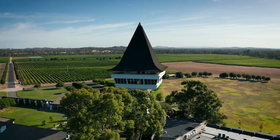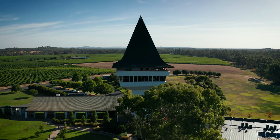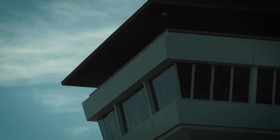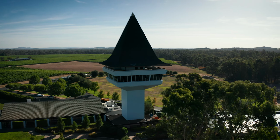So a bit about the history there. The original architect was Robin Boyd. That's right. And unfortunately he passed away in, I believe it was 1971. So Ted Ashton did complete the works, hence why the tower is called the Ashton Tower. What was it built for originally?